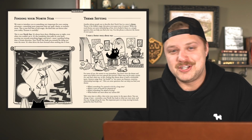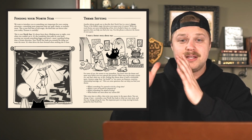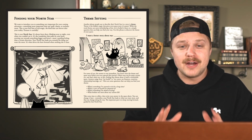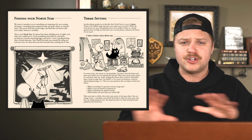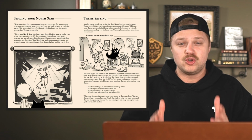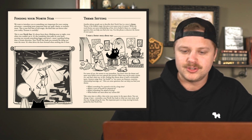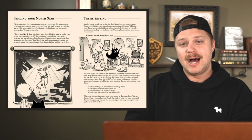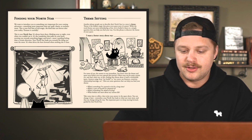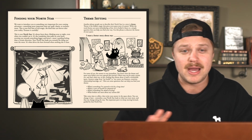So you flip the page and you get to the first exercise, which is finding your North Star, and then ultimately theme setting. The whole point of this section is for you to identify, before you even set out on your quest, what is the thing that you want to tell a better story about. There is a small field on the right-hand page. It says, I want a better story about my... Further down that page, you'll also see some questions that help to prompt what that thing might be.